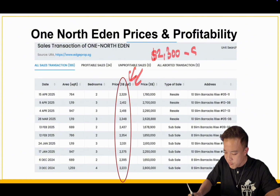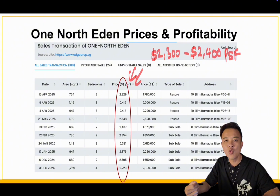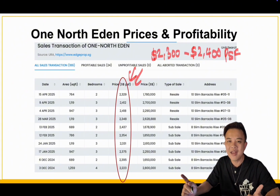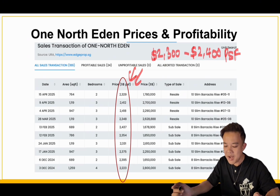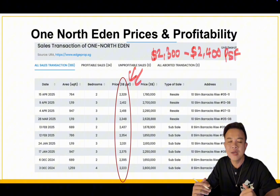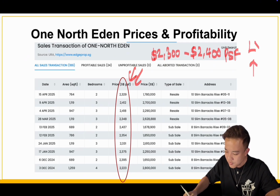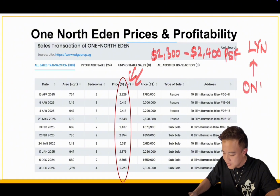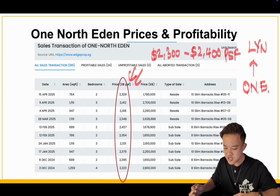to $2,400 per square foot. So this is in fact a resale property, especially in a few years' time when LyndenWoods TOPs, there will be a disparity of at least 4 to 5 years in terms of age. So rightfully, if you can buy something below 1 North Eden, or at least the same as 1 North Eden when LyndenWoods TOPs, I believe the price will be higher when compared to 1 North. This is LyndenWoods. I believe 1 North Eden will be below LyndenWoods.